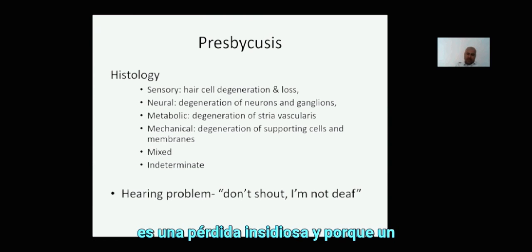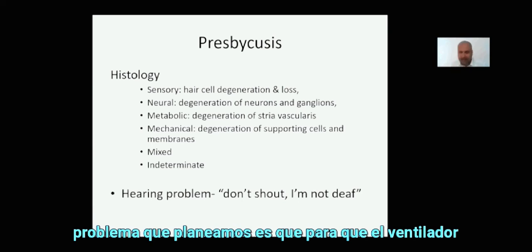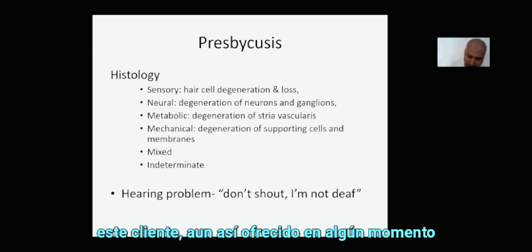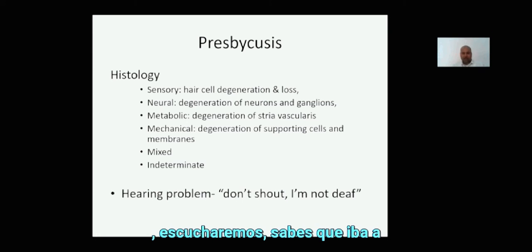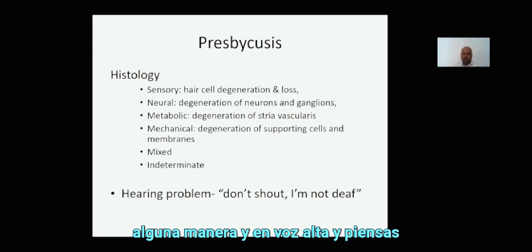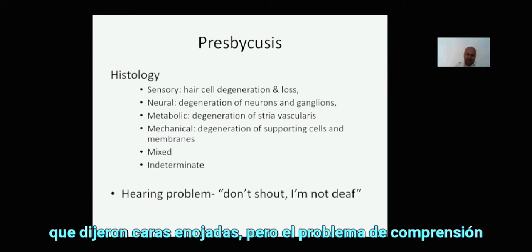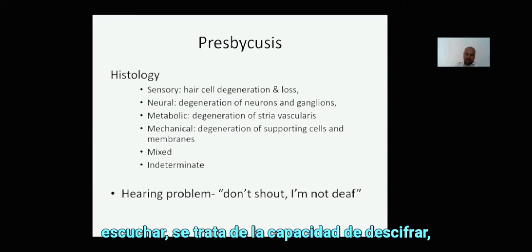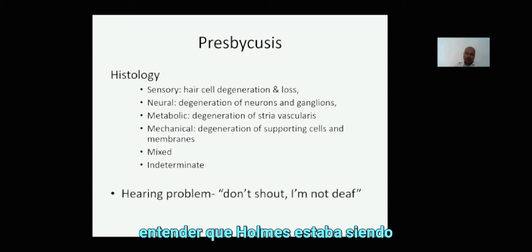Presbycusis is an insidious loss, and the biggest problem we find is not that someone can't hear, it's that they don't understand what they're hearing. There's a clarity issue. Often the husband will come in and say, I don't have a problem, but she keeps saying I'm deaf. On the other side, you speak to someone loudly and think they're not hearing, but actually they just don't understand. So they say, well, I'm not really deaf, and they get upset and angry. So it's worth understanding that the problem isn't necessarily about not hearing. It's about the ability to decipher and understand what's being heard.